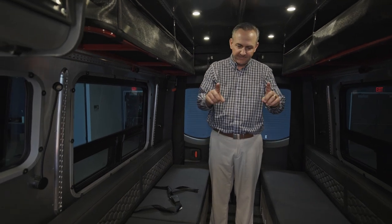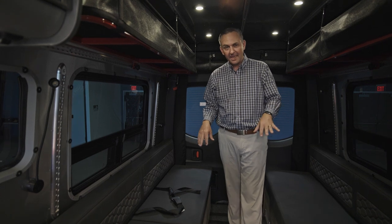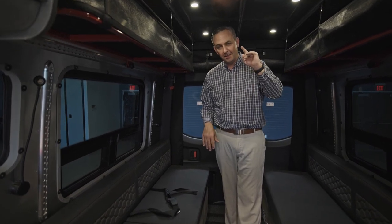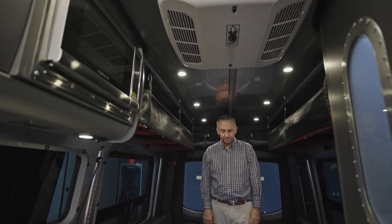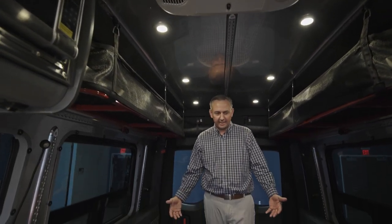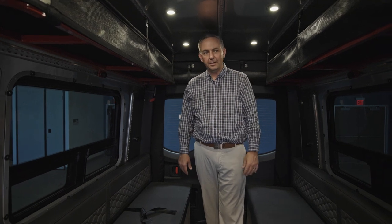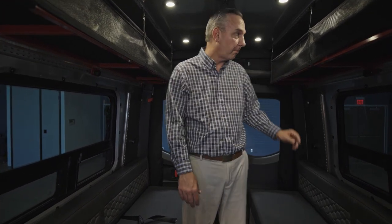And then lastly, I failed to mention this, but when the passengers are back here, and if it is a hot day, that generator is really important because you can start the generator and run the rooftop air conditioning, which will keep your guests cool back here. And if you're in an area and it's really hot at night and you're trying to get some reprieve and sleep back here, the temperature is really critical. You could turn on the generator and run your air conditioner. So that's a really nice feature.